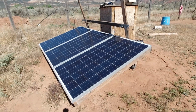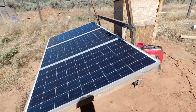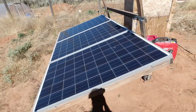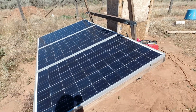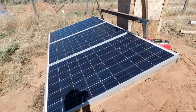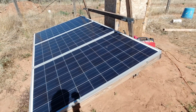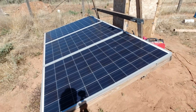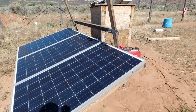But 5 years in, a lot of the technologies have changed with solar since just 5 years ago. When we initially bought this, solar panels were running almost $2 a watt. Now you can get them for 65 cents a watt. So we've got 3 260 watt panels, and we'll go from the panels all the way through to power.